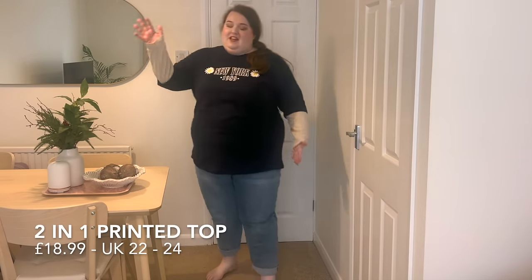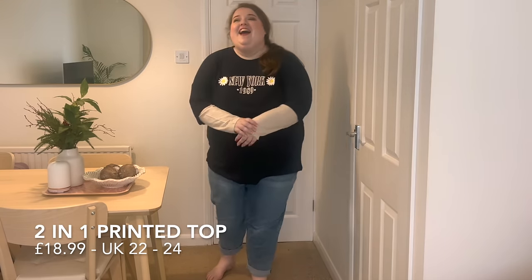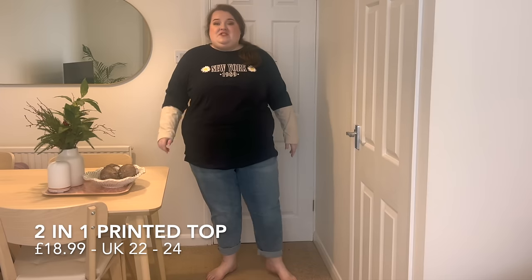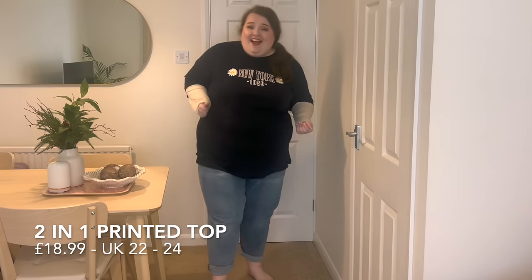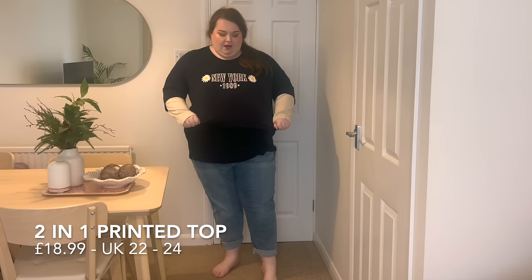This is giving me Avril Lavigne, Tony Hawk's, early 2000s skater chick realness. I bought this purely for that. I just thought it was kind of iconic. I just remember wanting so badly to have these cool layered tees, and now here I am 20 years later. And this one was definitely my favourite out of the designs.